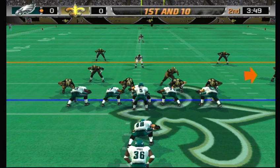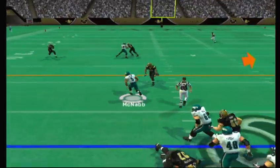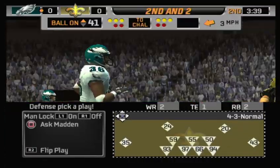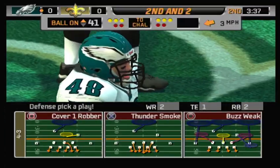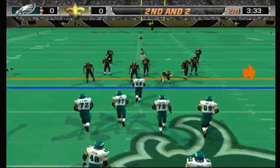The Saints come out in a 4-3. Dropping back to pass on first down. Watson is the guy who's there to bring it down. Not the traditional way to get the ball down the field, but it works. Yeah, he's a quarterback, but on that one, he looked more like a running back.